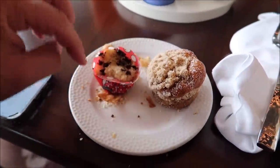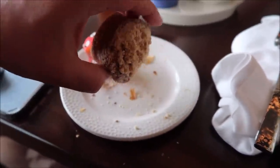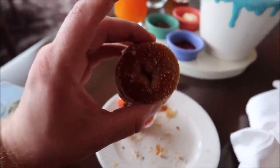The chocolate chip waffle is really good. I like the croissant the most, but now it's time to dive into this. And like I said, it's a very crummy, sugary cake. Oh, it's kind of like a donut in the bottom there. We're gonna give it a go here.